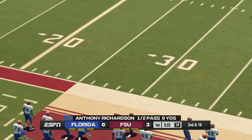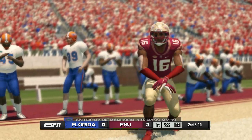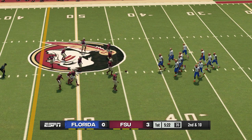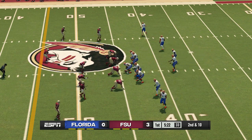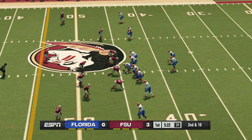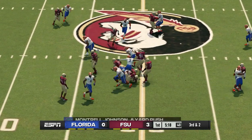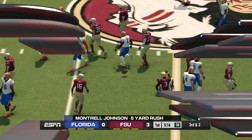And he throws it away. Brad, I just think this quarterback's got to do a much better job of being able to read that defense and make quicker decisions. Especially when the defense starts to get pressure, you've got to either get rid of that football, check it down, or take off and run with it. He makes his way to about the 48.